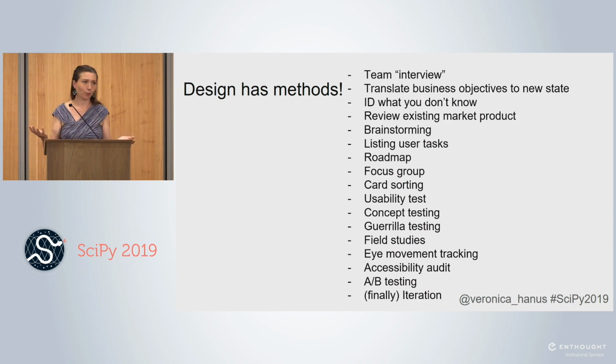Does anybody hold about the same understanding of design practices that I was holding at the time? It's totally okay to give a nod. I see a hand. There are some brave people in this room. Yeah, we are just wrong.